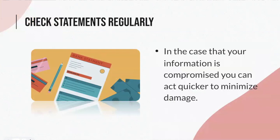Also, just a great practice is checking your statements regularly. In the case that any of your information has been compromised, you want to make sure that you notice it quickly rather than later on to minimize the damage. Because if they have your information and they make multiple purchases, that's going to be a lot more damage than if they just made 1 or 2 transactions.